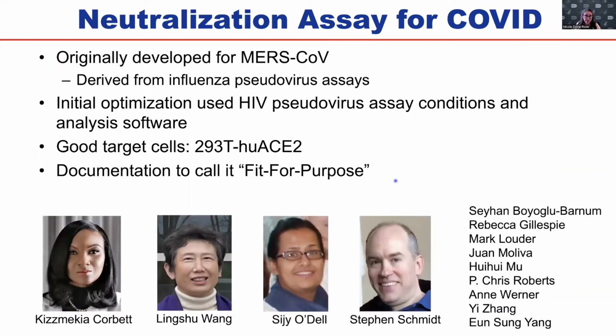So we had to develop a neutralization assay for COVID, for SARS-CoV-2, but we didn't have to exactly go from scratch. The assay that we worked up was based on one that was originally developed for MERS. We were able to take out the MERS-specific component and put in a SARS-CoV-2 component to make our COVID assay. And that assay itself was derived from assays that had been made before for influenza. So we're building on all kinds of work that was done before.